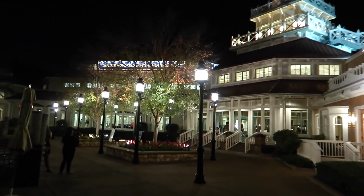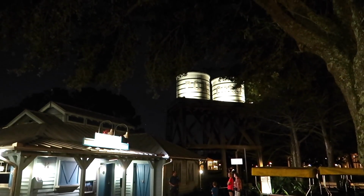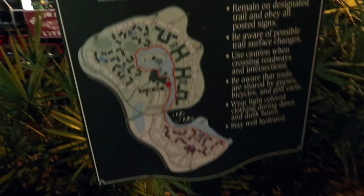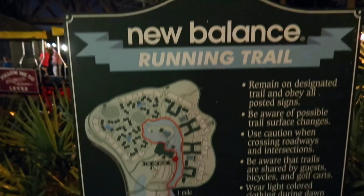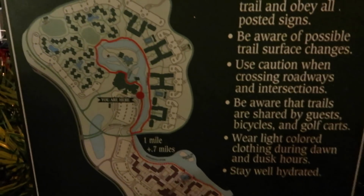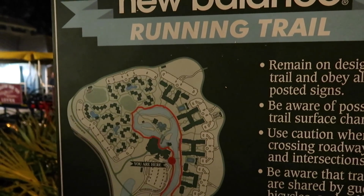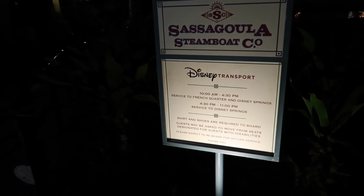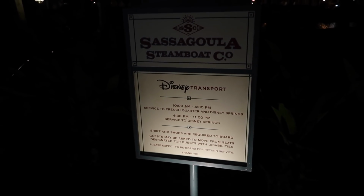And you have the steamboat company over here. Look at this, boats and bicycles for hire. Can we get a bike? I like those Port Orleans like water towers over there. And when you stay here, you have a little running trail too. This is like a little 1 mile trail. And over here, this is where you can get the boat. Takes you back to French Quarter and Disney Springs.